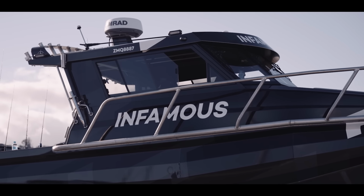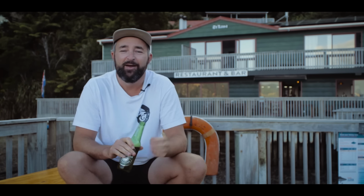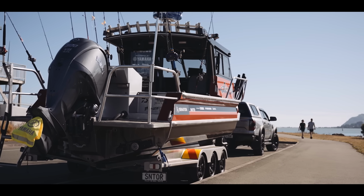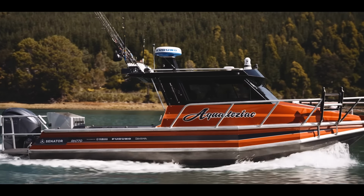Just don't ask me what the RH in RH770 stands for. What is it, Mark? Recreational hardtop. For all you Aussies, you'll be happy to hear they're 2.49 metres wide and have a tow weight of around 3.5 tonne with fuel and all the gear. When it comes to plate thickness, we've got a 6mm hull, 4mm floor and 3mm pontoons.